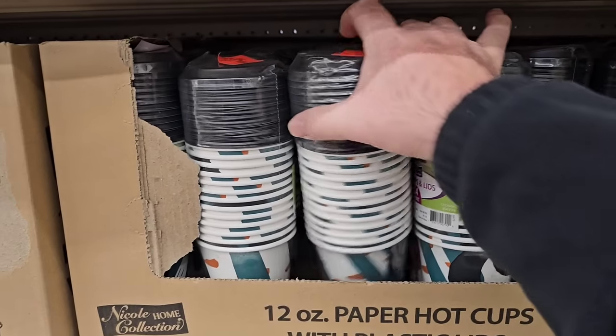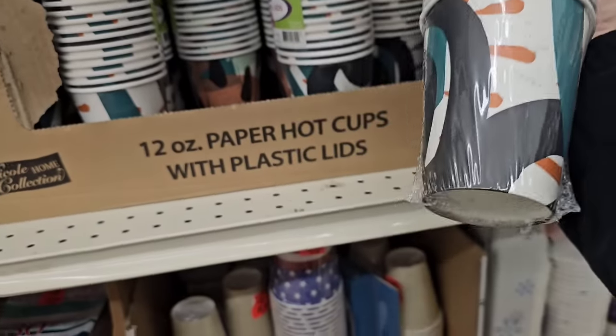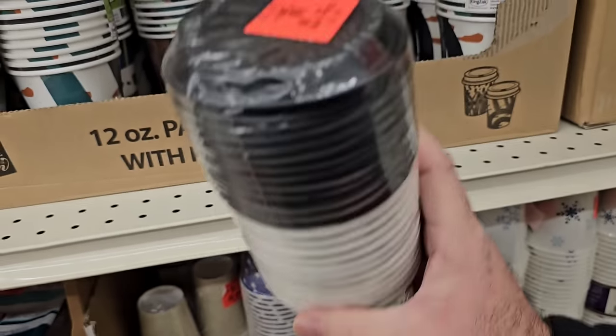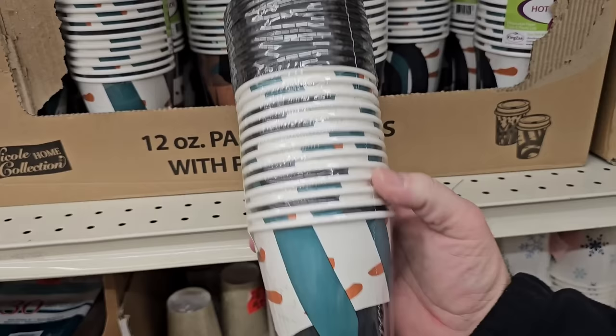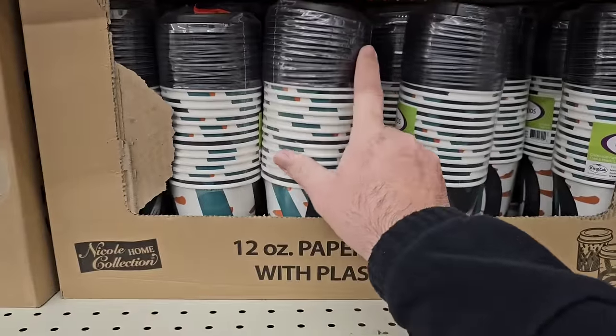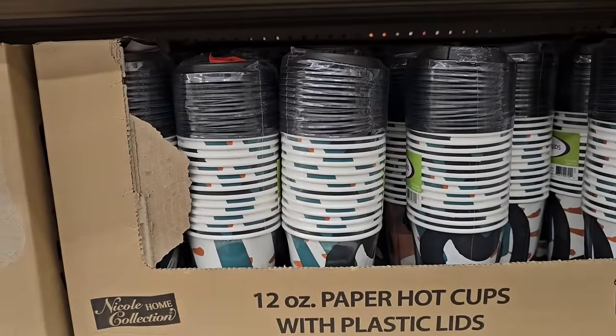Well, this is interesting. Got some different coffee cups here. I see they're bigger size too. What are these? $2.99. Comes with the lids, everything. You know, if you're on the go or traveling, it's kind of nice. Don't usually see these where they come with the lids too.